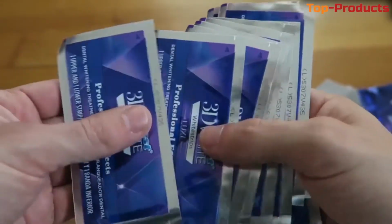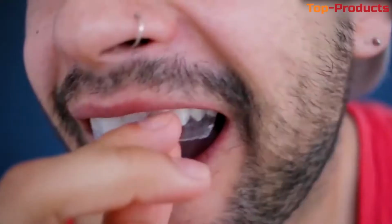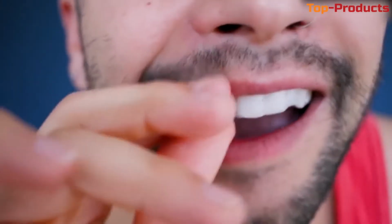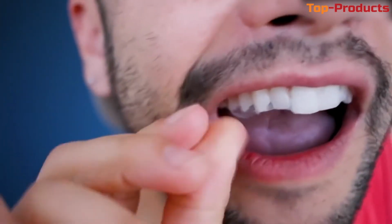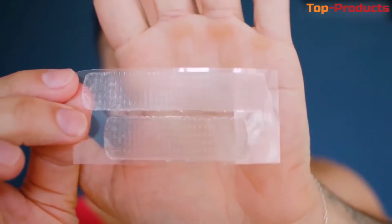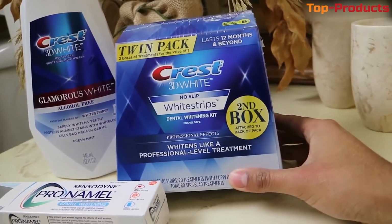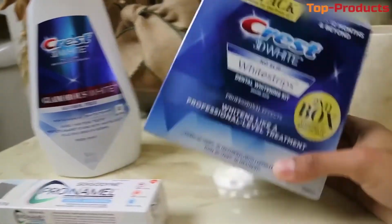These are whitening strips for teeth. There are 20 packs in the package, and in each pack 2 strips. The larger one is placed on the upper jaw, and the smaller one on the lower. Strips should be applied only to unbrushed teeth. It is very important. Glue them and wait 30 minutes. Then remove and brush your teeth.